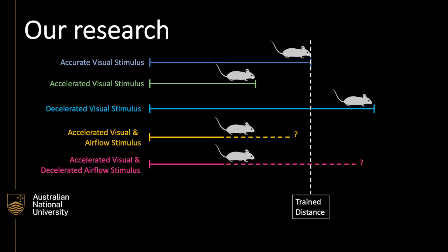Is the mouse able to figure out that one of those stimuli is correct and should be paid attention to, and the other one's not? Does the mouse have a preference as to which stimulus it's always going to pay attention to, regardless of whether it's accurate or not? Does the mouse combine information from those two sources to come to some kind of middle ground and use that?